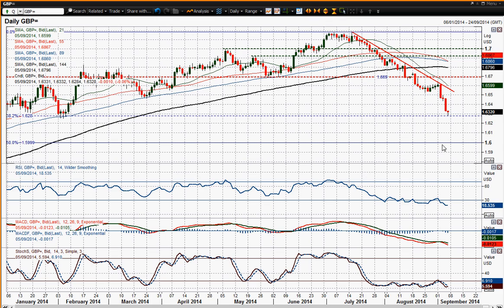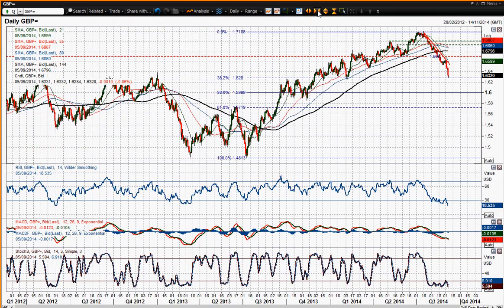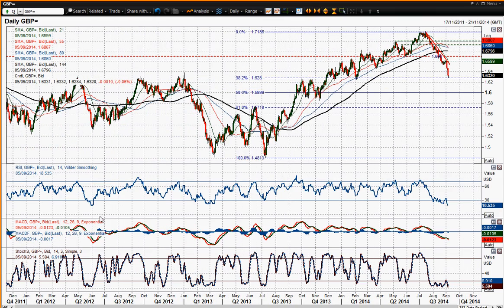Cable 18.5. Now, when was the last time we saw that on cable on the RSI? The last time we saw that was 2012, where we saw a dip towards 17. So June 2012, last time we've seen the RSI this oversold.